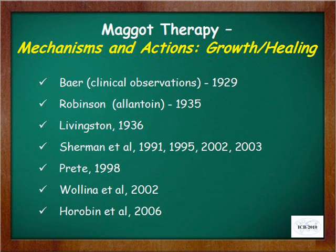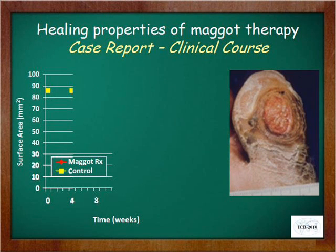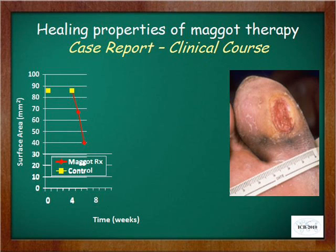When we started our studies in 1990, this being, I think, my second patient, this is what I observed. A 61-year-old diabetic man who had been in the hospital for a couple weeks by this point. There's a ruler cut off on this slide, but there had been no significant change in his wound despite IV antibiotic treatment and twice-a-week surgical treatment. So we began maggot therapy, and we noticed a substantial decrease in not only the condition of the wound bed, but also the size of the wound.